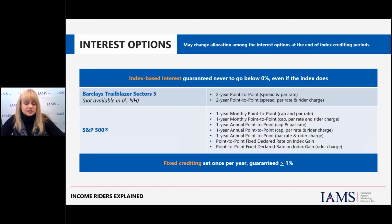Now, here is what is the key to this product and maintaining that accumulated value I was referring to. Not only does this product offer all of the S&P strategies that you would expect, it also offers the Barclays Trailblazer Sector 5 Index on a 2-year point-to-point with and without a fee. That Barclays Trailblazer is a very high-performing index and will help your client maintain their account value.